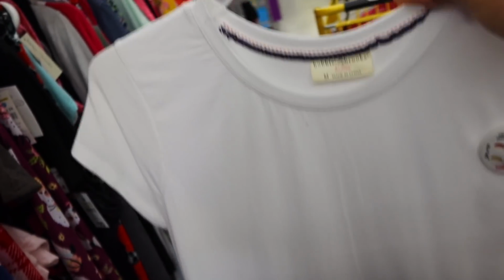Also, I just spotted this shirt. It's just a plain basic white t-shirt, but I love white tees, and it's pretty long, which is gonna cover my belly. This one doesn't have a price tag, but I just found the same one, and this one is $5, so I'm also gonna take this.